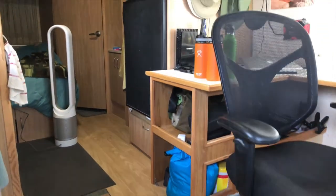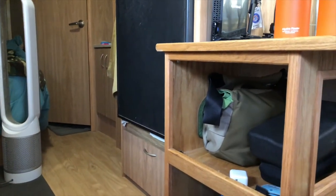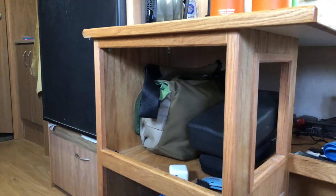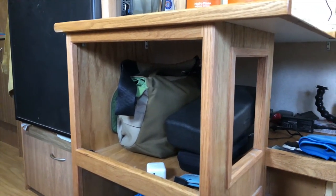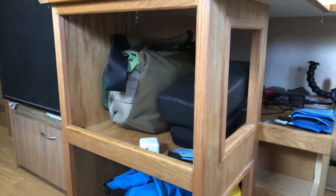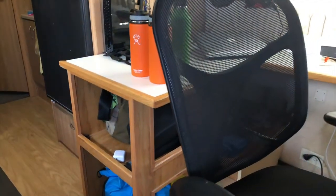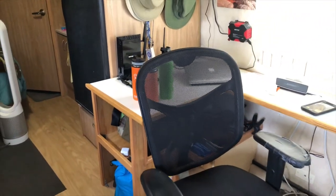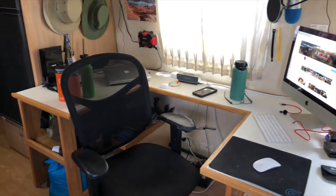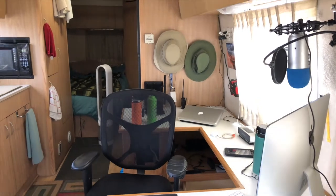Normally Pelican cases go there, but it was a great place to put laundry, so I was happy to do it. Now, on the upper level of that storage area, you can see my Crumpler bag. That contains all of my drone gear for the Mavic Pro. We've also got the Osmo Mobile 2 case, and a GoPro case as well. And there's still plenty more storage in there. I have to say, creating this workspace a couple years ago has been a game changer for living in the Airstream full time.